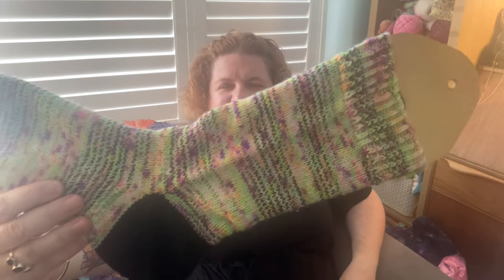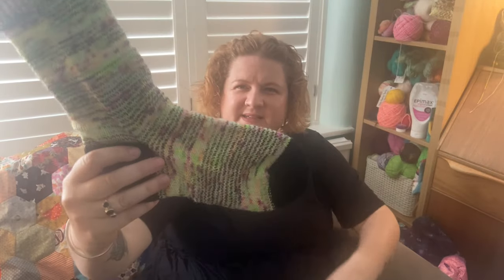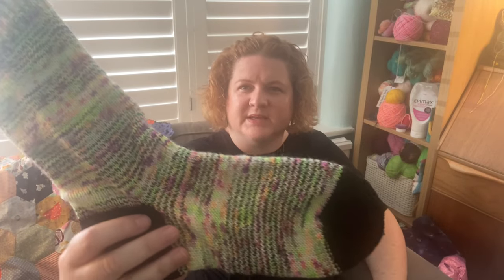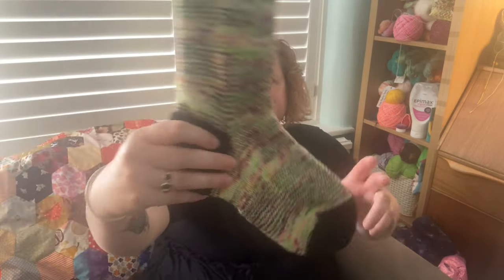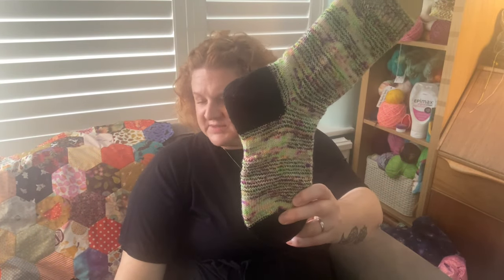So you can probably see from that the main colour is a zebra sock. It's got these lovely flecks of black going through it every so often, which is how the base yarn comes, and then you dye over that. And the heel and the toe, probably not showing up very well because of me being in black as well.